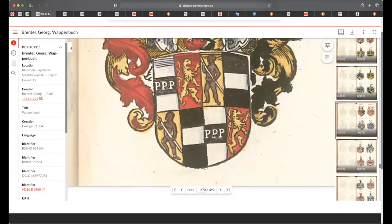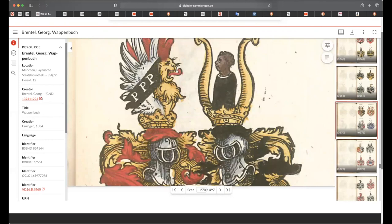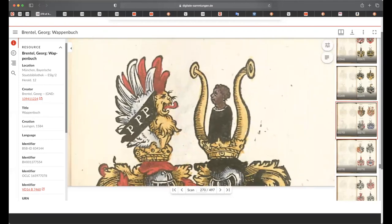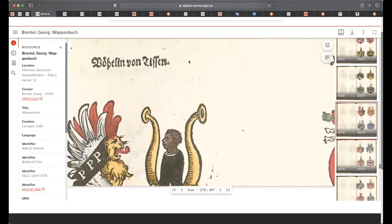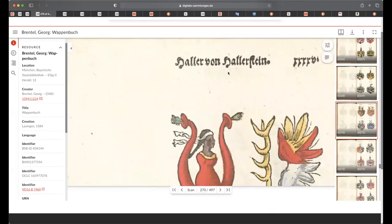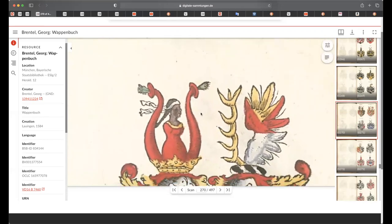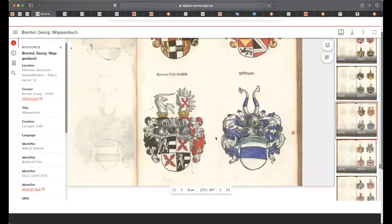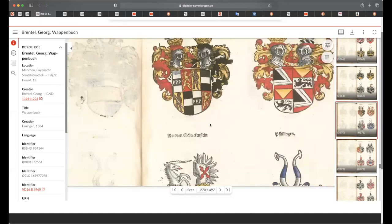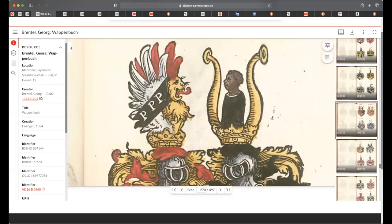PPP. All right, three P's. That's their symbol right there. Look at that, PPP. And look at the person on top. This is the family, if you can read that. All right, and over here, these are the words over here as well. Really dope. And that's the ones in the bottom. If you guys can see the difference. Right to the top, this is a very dope picture right here. Look at that. Wow.